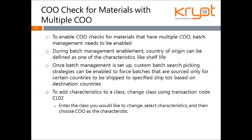So you track it at the time of receipt, and then you have labels clearly identifying which batch belongs to which country of origin and so on. And then at the time of picking, you can use either standard SAP or custom picking strategies that can help you pick the right material with the right country of origin. One of the main advantages of this process is that there are some trade requirements that clearly specify you cannot ship products with a particular country of origin to a specific country. So things like that can be handled easily using batch management and characteristics.